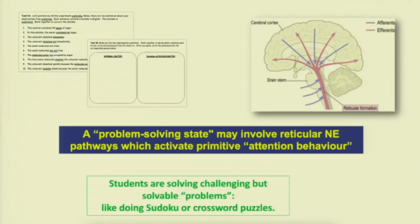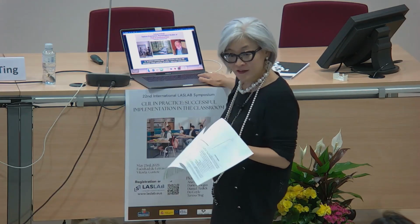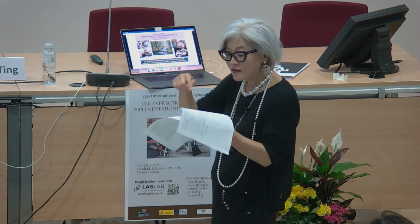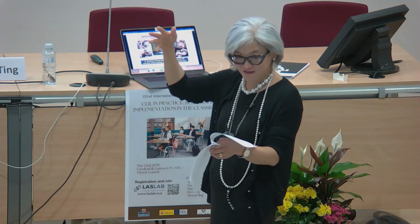And a problem-solving state, when you're in a problem-solving state, even those microseconds of you talking together about which sentence goes where, you're trying to solve a solvable problem. A problem-solving state may activate the reticular norepinephrine system, which doesn't matter, that goes all over the brain, and it activates a primitive attentional behavior. And this is linked with Csikszentmihalyi, the Hungarian psychologist who talked about the state of flow in consciousness. And we enter flow when we're concentrating doing something. We hope a surgeon enters flow, okay? When children play on the internet. When we give our students stupid little tasks that they have to talk to each other and solve, we see that. When students are engaged, they're in that state of flow. But we don't need to be in a state of flow for days. We just need to be in a state of flow for a few minutes, okay?